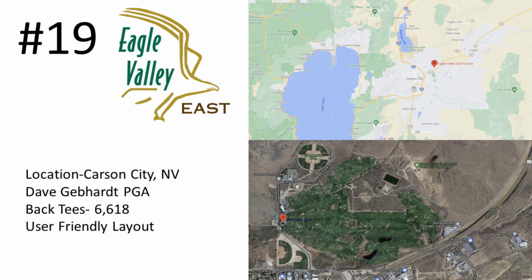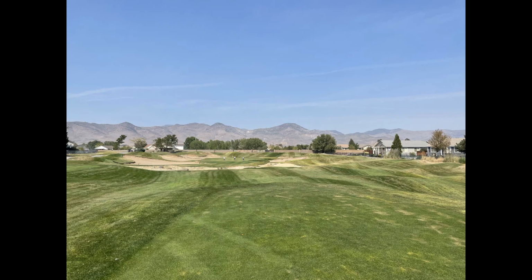Number 19, Eagle Valley East, located east of Carson City, back tees place 6,618 yards. It's a very user-friendly layout, good for someone just getting into the game. And that is the good of this course, that it gives beginners a chance and a place to play golf. On the bad side, for me, it's just a little bit too wide open. But on the excellent side, I saw the beverage cart 3 times.